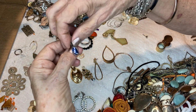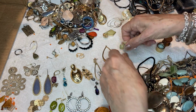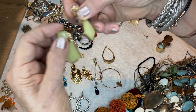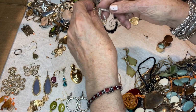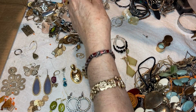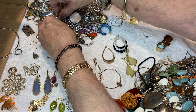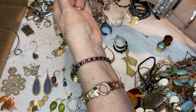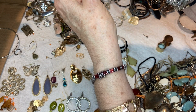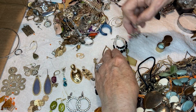There's that tanzanite looking thing. These are cool, too. Those are acrylic. They look like they go to one of those statement necklaces. This is this big bad boy. I'm going to put him over here for a minute. These are pretty. Multicolored.